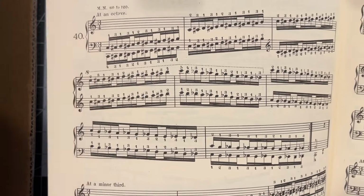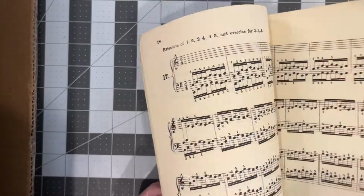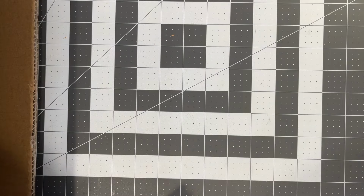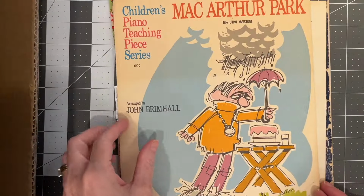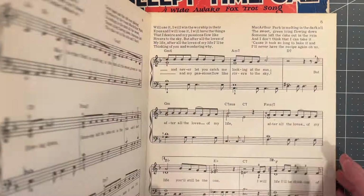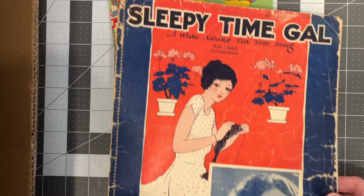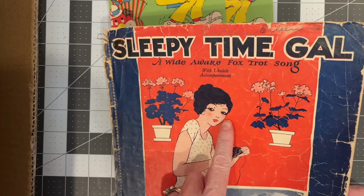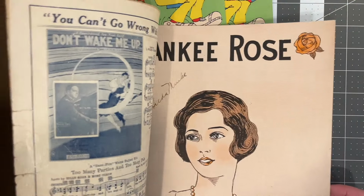Look at these scale practices. This is a part of piano lessons I don't miss. And I'm sure my mom and dad got tired of hearing me do it too. The scales up and down, up and down. Children's Piano Teaching Series. Cuteness. Sleepy Time Gal. I like her eyes. Yankee Rose.